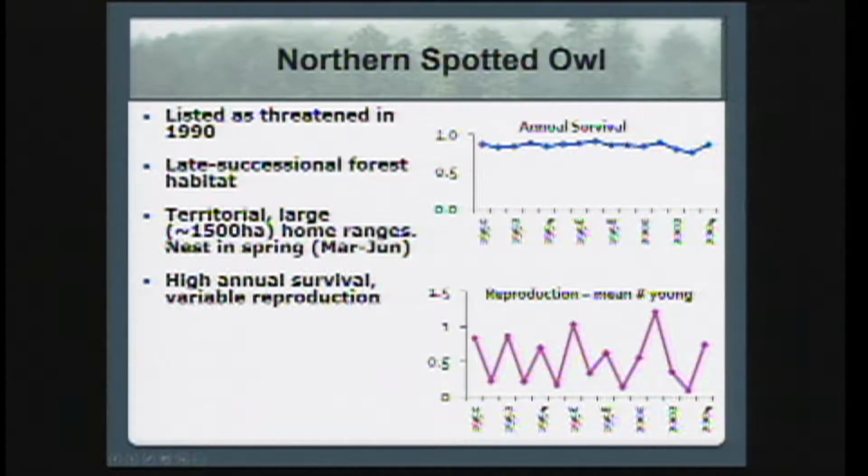This type of species is sort of using this long-lived strategy to promote their population growth and trends. So high annual survival, and then you have new individuals being recruited sort of intermittently over the lifespan of individual owls.